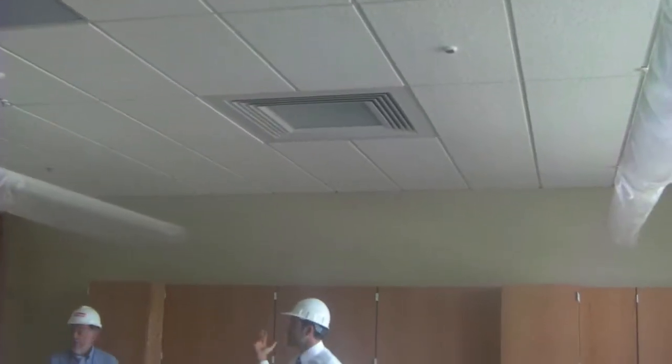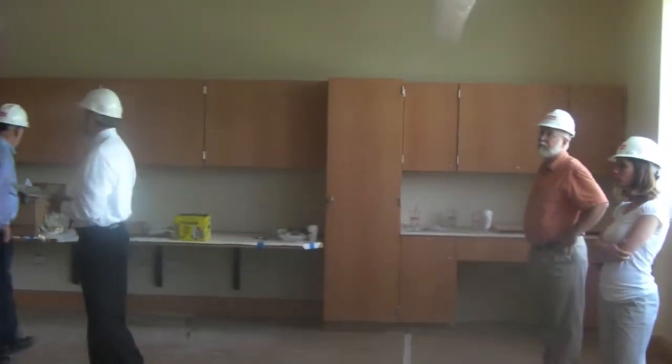The finishes in here, the paint, adhesives, all low VOC materials, recycled material with the drywall, with the VCT, the ceiling. I mean, you probably couldn't look at any material in here and say that at least a portion of it wasn't recycled.